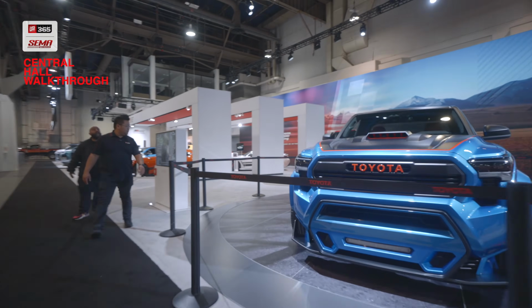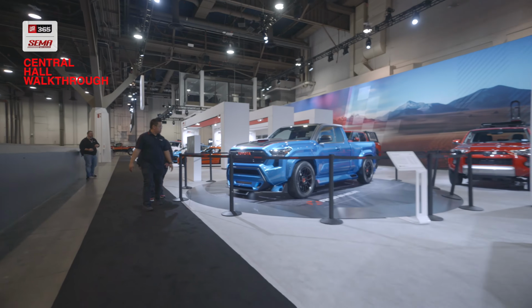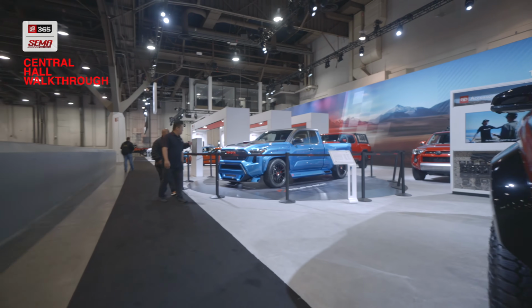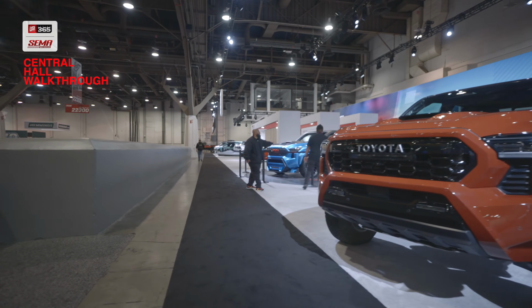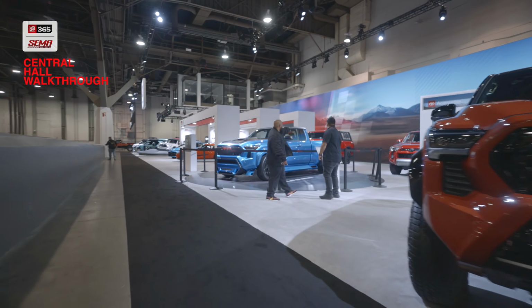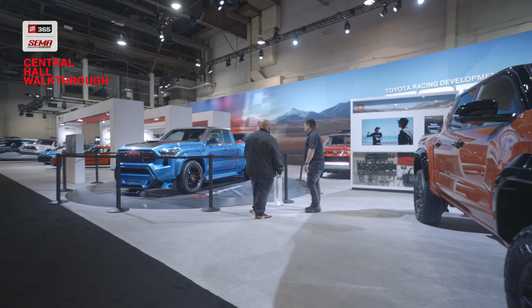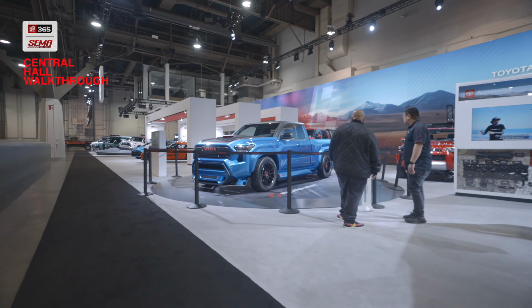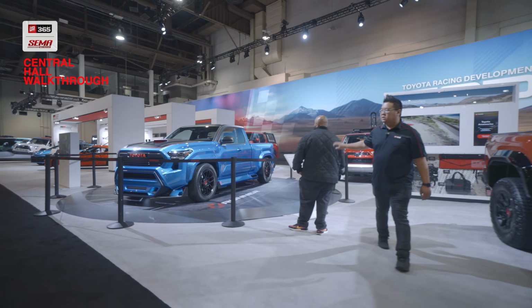So this is the X Runner concept. Yeah, it's the X Runner concept, all built by Toyota, but they are using it as R&D for what they'll make as actual accessories and options for what is currently available. But this thing, fully functional running Tacoma X Runner concept. I have pictures and videos under the hood, the interior. It is cool, man.